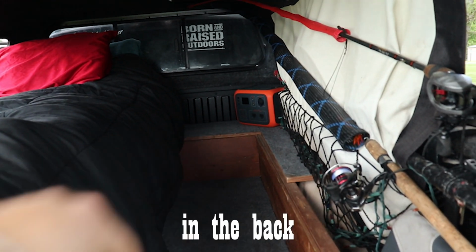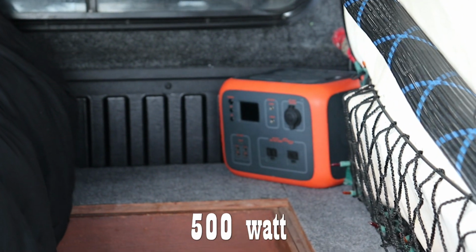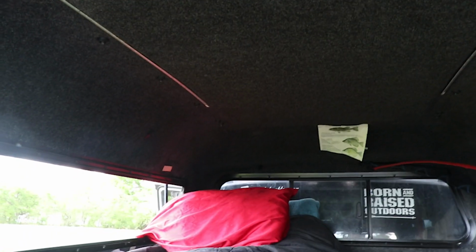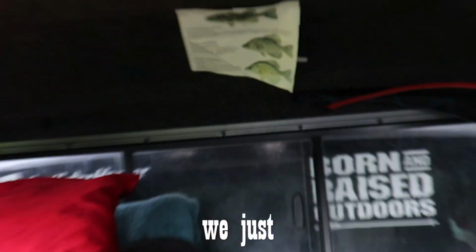We got the inverter right in the back there, my power source. That's my Bluetti right there, 500 watt hour. I've also got 2 external chargers. I got one Crave Pro right there and then another Anker. So this is just kind of how it looks. Up top we got the lights, got that installed, and then we just have some random fishing stuff.